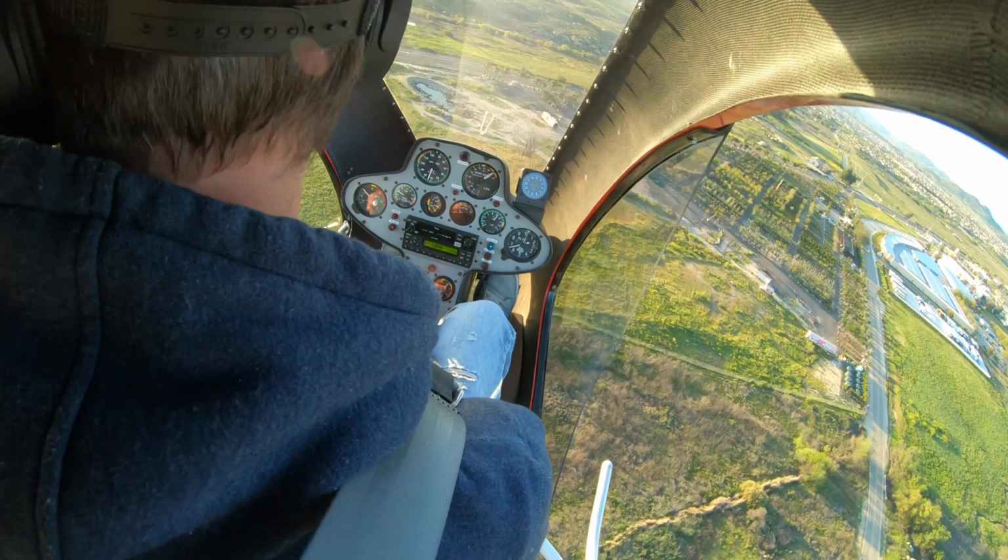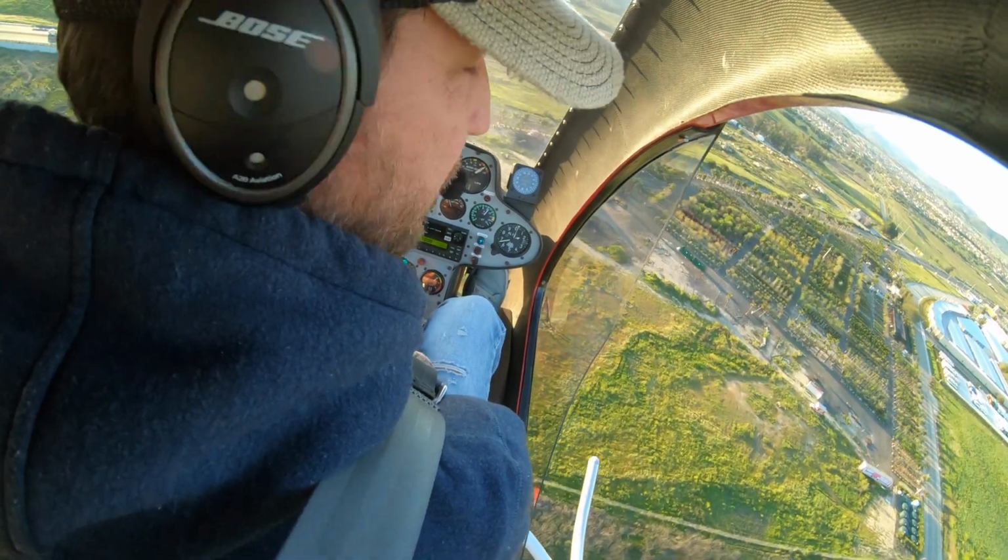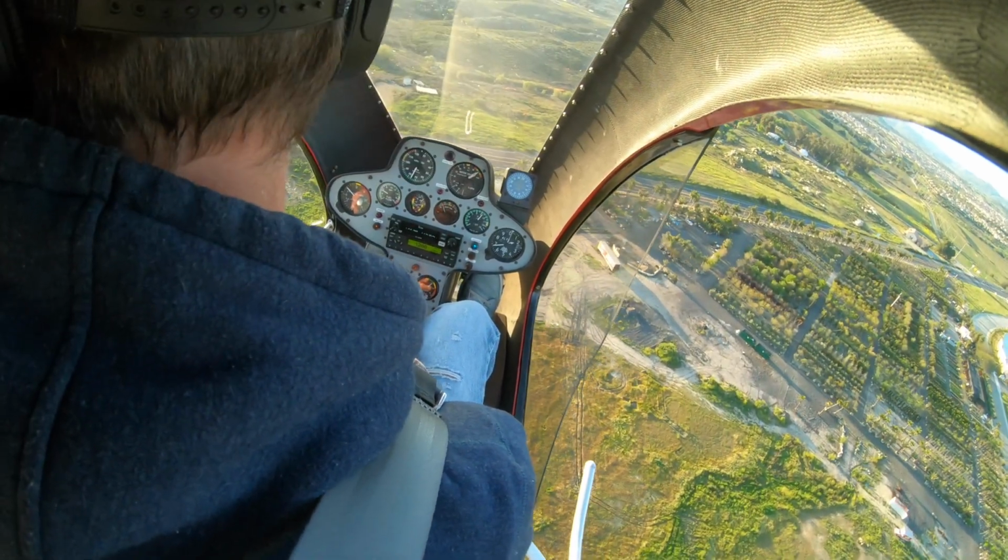French Valley traffic, helicopter 750 Gulf, departing the pattern to the northwest, French Valley.